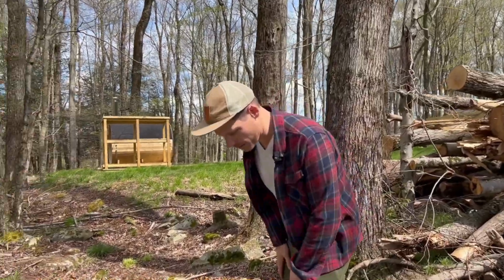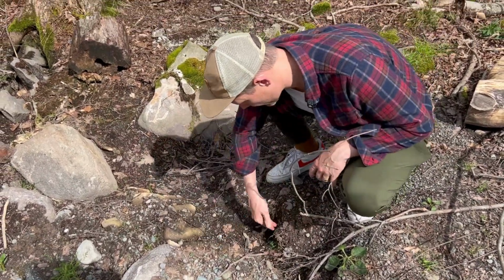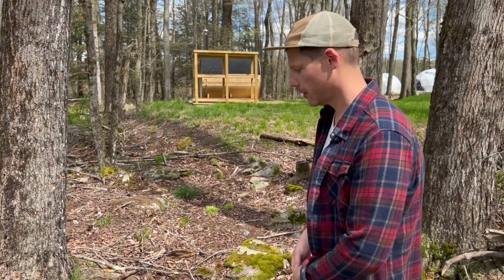That's unbelievable. I can't believe it's gone. I stuck my hand in this the other day. Right down there, it was just pumping water, just pumping. It was like a full-on stream.